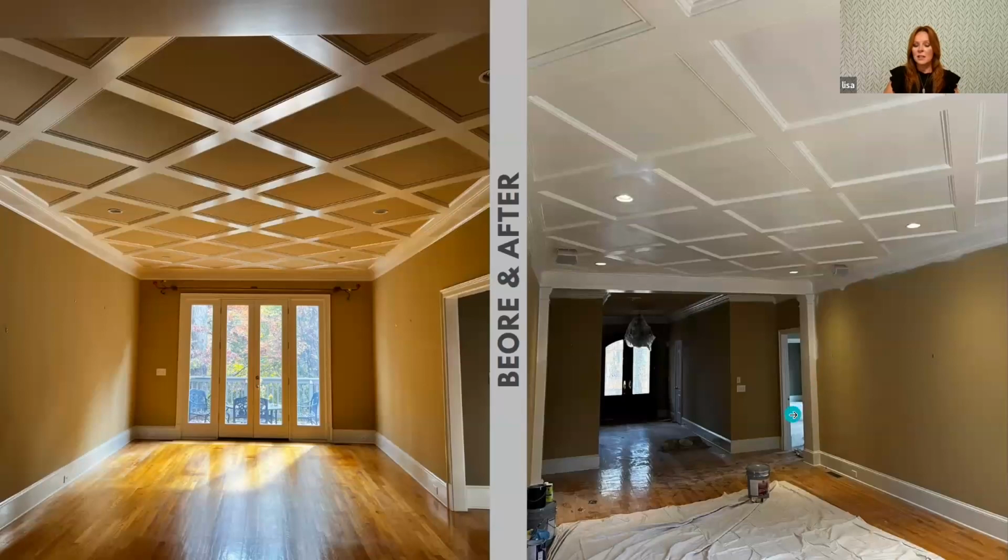Now this house was getting a full interior paint. And if you see this, these are not actually coffered ceilings. This is just some trim work that actually made this look like a lattice ceiling kind of. And so to me, it wasn't really a selling feature of the house, being that it wasn't a true coffered ceiling. So I had them do the same thing that we did to that fireplace. I had them paint this whole ceiling, the thick trim, glossy white.